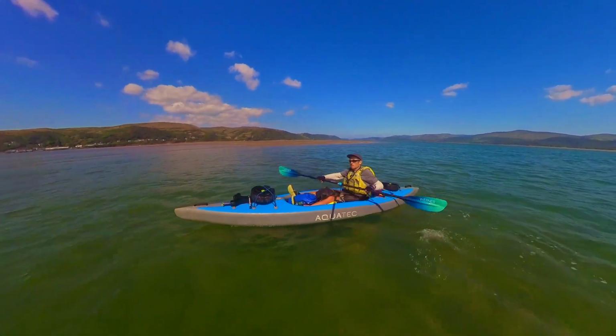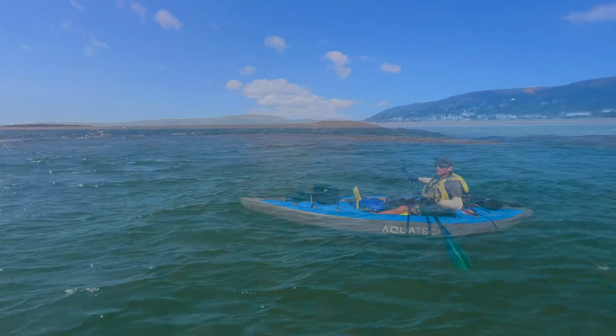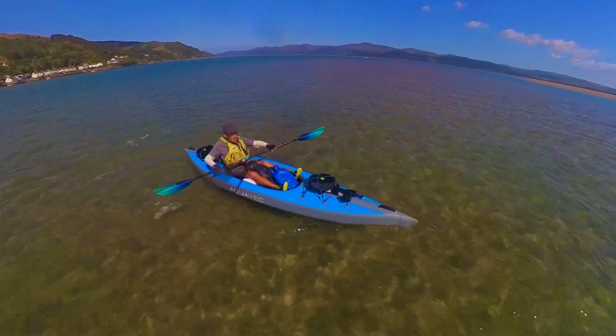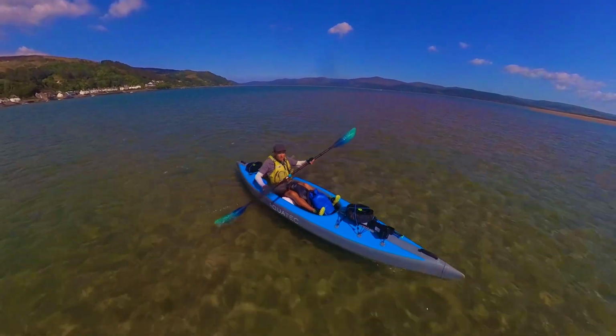At about 4 PM and with about 2 miles left to Ynyslas, the battery on the Hiqmar eFin kayak motor ran out of juice and the motor suddenly whirred to a stop. This was about the 10th time that I'd used the kayak motor and only the 2nd time that the battery had run out before the end of the route.